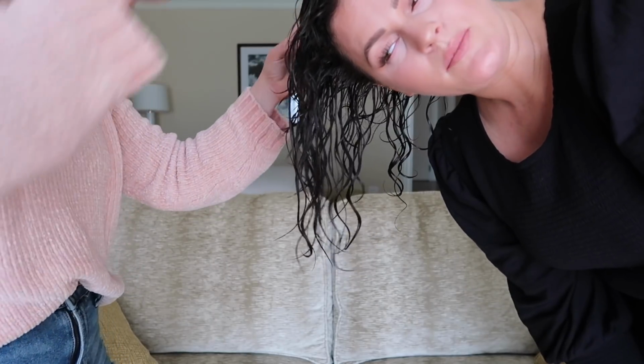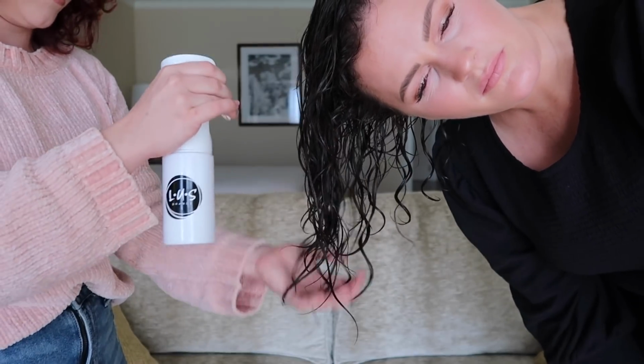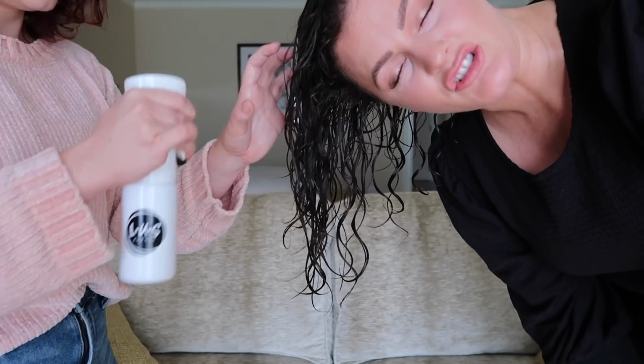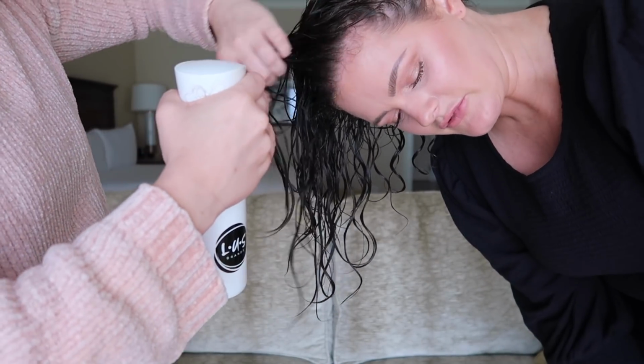So are you kind of clumping pieces together, or are you just... I'm kind of doing that here and there, a little bit, but mostly it's just squishing water into your hair, which I think makes a really big difference. Wow, this is shocking. Do you do this? Yeah. With your hair? Yeah, when you want to do it really well. Oops, sorry, spraying her in the face.